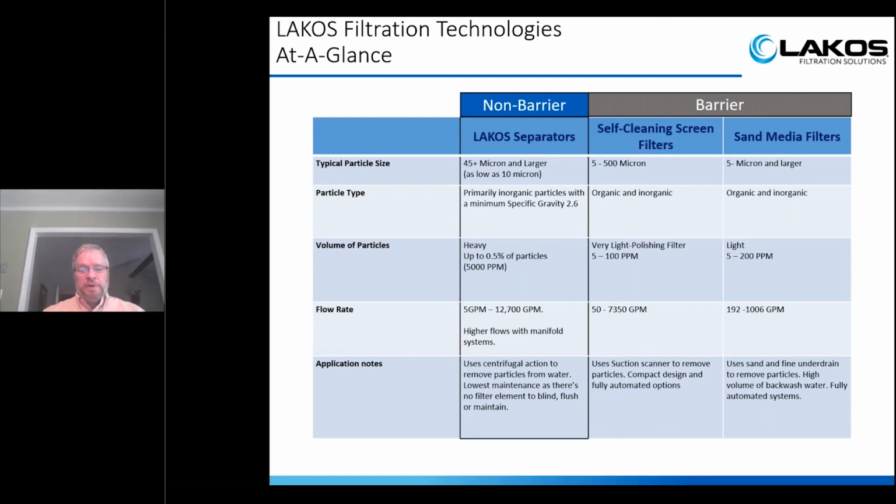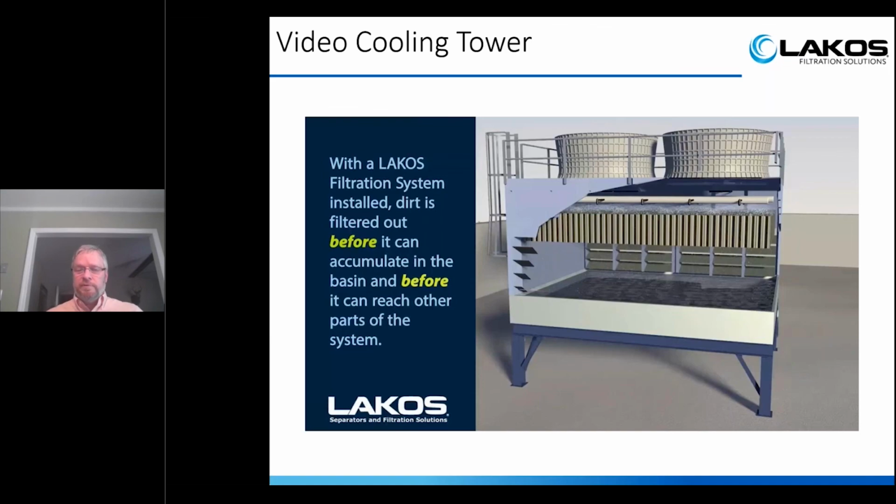The flow rates for the separator can go all the way up to 12,700 gallons a minute. We can go up to 7,300 with the self-cleaning screens and up to 1,000 in the sand media filters. And then just in the notes at the bottom, the separator is using centrifugal action, whereas in the barrier filters, the self-cleaning screen is using a suction scanner to remove the particles off the screen surface. And then the sand filtration is using a media bed of sand and an underdrain to remove the particles. A note: all three of these systems can be highly automated, where you could utilize them for very different applications. In fact, if we could, Zach, we have a basin sweeping video here. If you could turn on that.